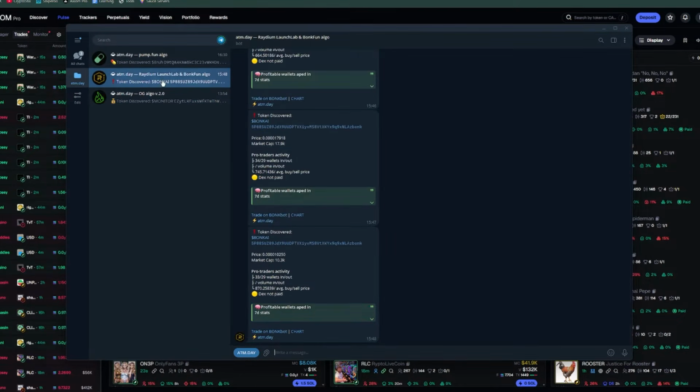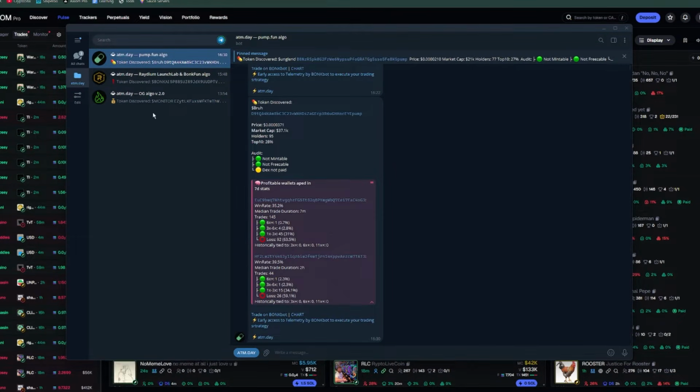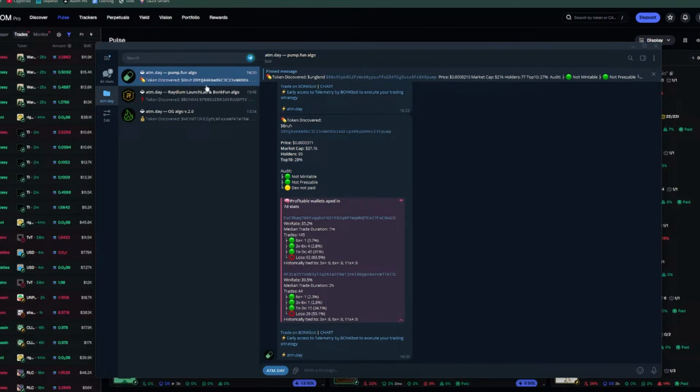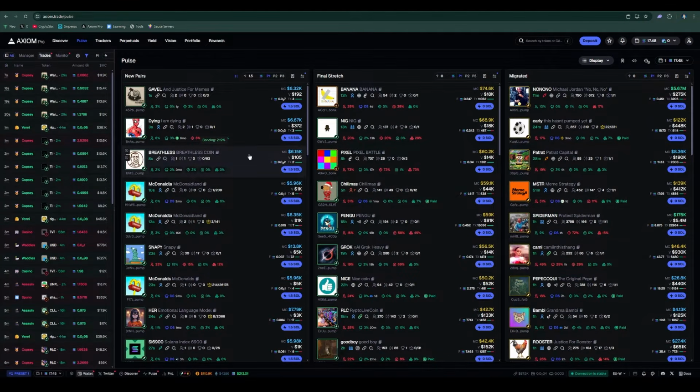So I can't show you a live example as there's no tokens here, but if there is while we're recording this, I will show you a live example of how I would scan it. Since there's none at the moment and I can't show you anything, I want to give you an overview. So I use Axiom to trade.